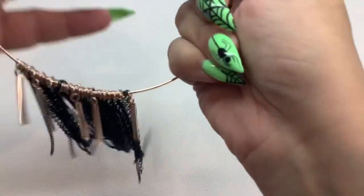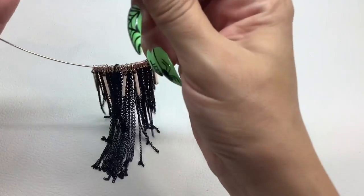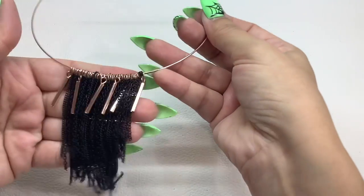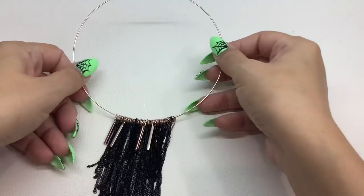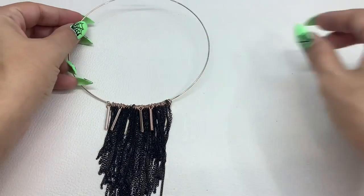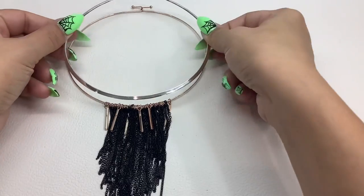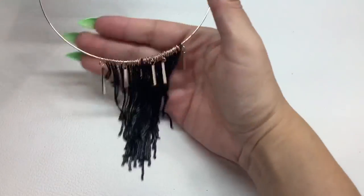This is very pretty. It's also a torque. It is rose gold with all these tassels. This one looks like it might be 14 inches as well. Let's see. Yep. So let's do $5 on that.